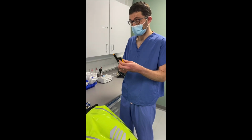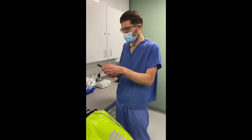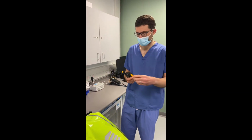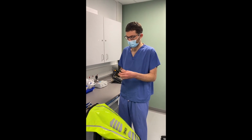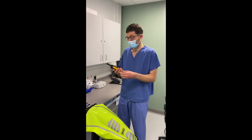So communication whilst you're down here between the dirty team and the clean team. There'll be one clean doctor or ACCP in the control room, and then there'll be a dirty doctor and critical care nurse responsible for the patient, who won't be in the MRI scanner. They'll be waiting in here in the anaesthetic room whilst the clean doctor monitors the patient in the MRI control room.